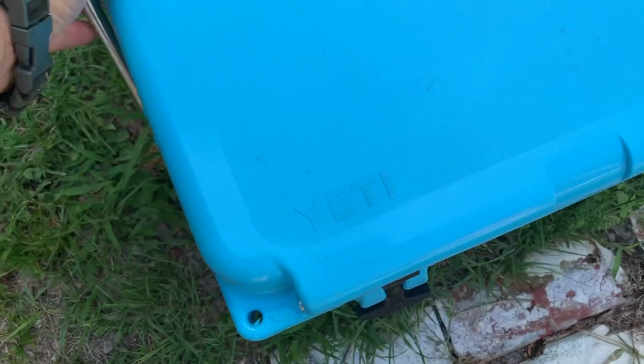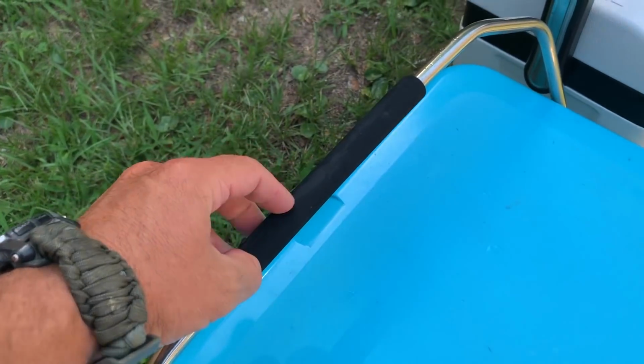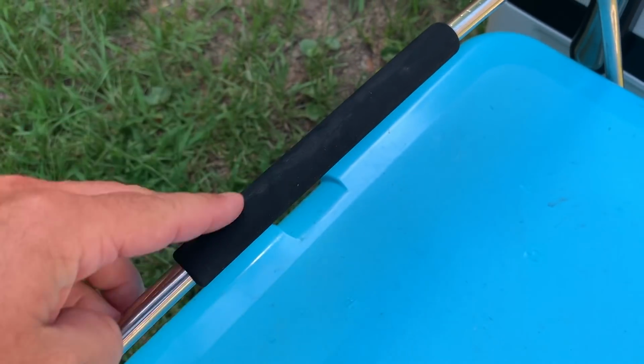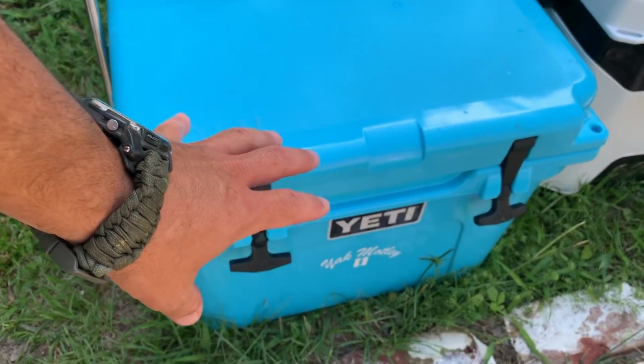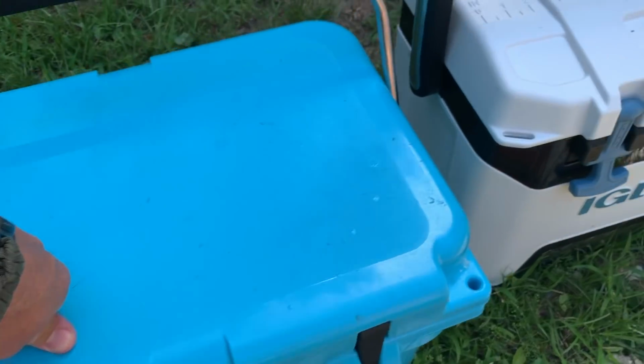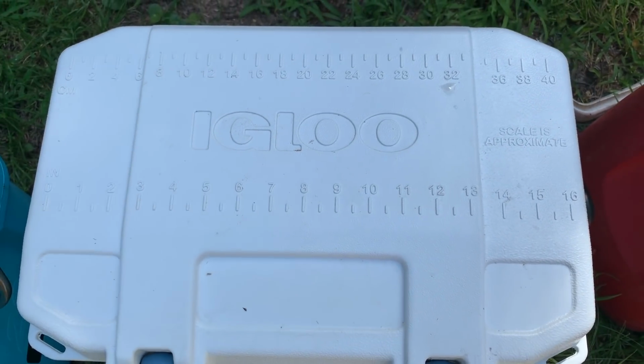The Yeti over here has this metal handle, which is a lot better, but this thing stinks right here. I don't know why they put this foam handle on here. It literally makes your hand stink. This is, I guess it's roto-molded or whatever, and it's a lot more durable than, you know, just this. Do get a complimentary fish measurer though.